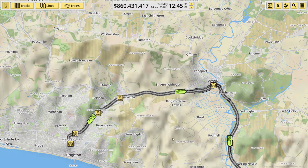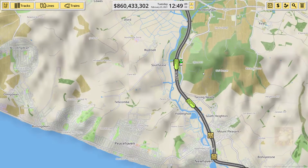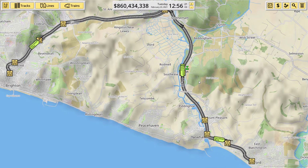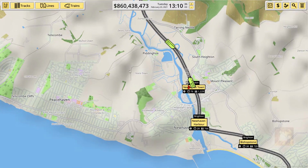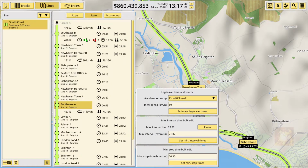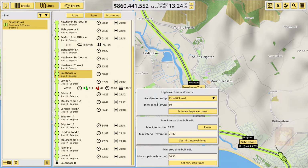And we should have all trains on the track. Let's see what happens here. So there we go. They're starting from southeast, but it doesn't matter. Although there's a bit of a traffic jam here now. It will take them some time to sort themselves out on the line. But I mean, you can't have everything, can you? Right, there's the state. So we're ticking away. Let's get rid of this thing.